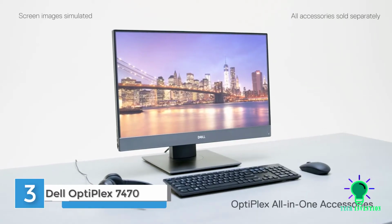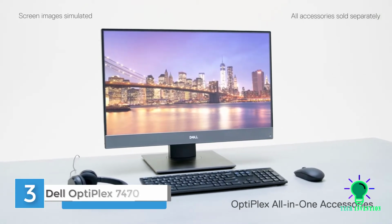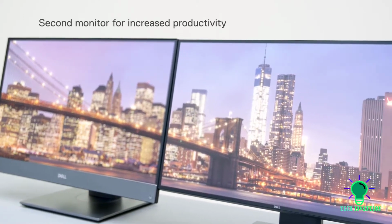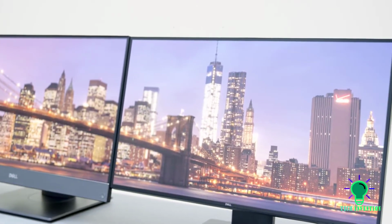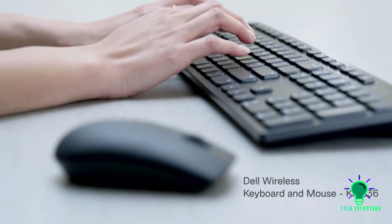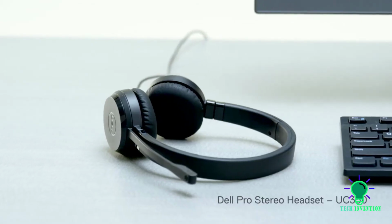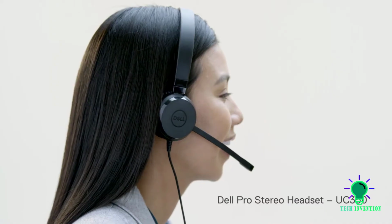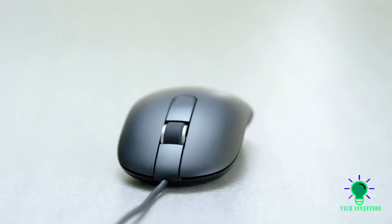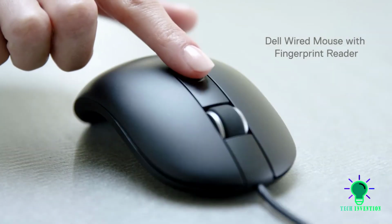Accomplish more with productivity-enhancing accessories for your Optiplex All-in-One. An additional monitor doubles your screen productivity with a complementary design. Enjoy a clutter-free workspace with a Dell wireless keyboard and mouse. Dell Pro Stereo headset brings lifelike clarity to your audio and is certified for Microsoft Skype for Business. Skip the login with simple one-touch Dell wired mouse with fingerprint reader.